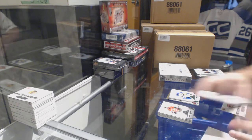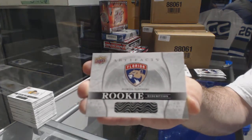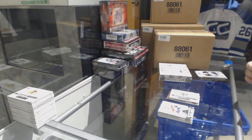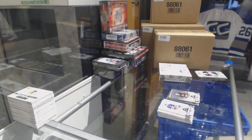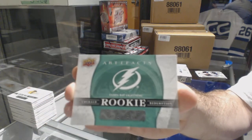We've got a rookie redemption, Florida Panthers. There we go, Florida, see? We've got a $5.99 Bob Probert for the Hawks and an Emerald Rookie Redemption for the Tampa Bay Lightning.